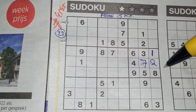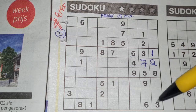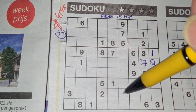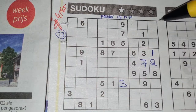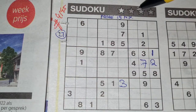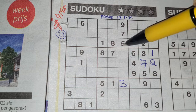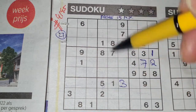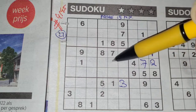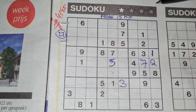Alright. Then 3 in this row, 3 in the row above. So that row, the only place left for the 3 should be there. Then 5 in this column, 5 in that column. So the column between, the middle column, the only two places left for the 5 should be here or there. We see there 5, no 5 there. 5 should be there.